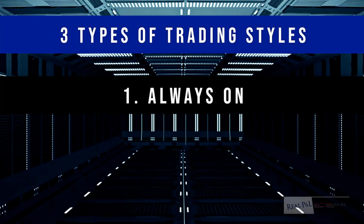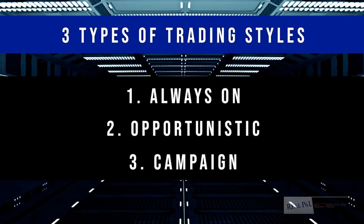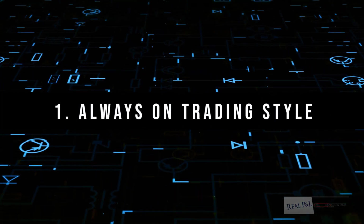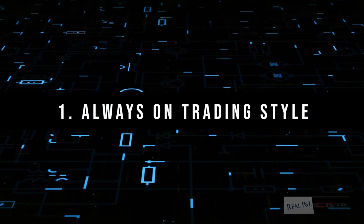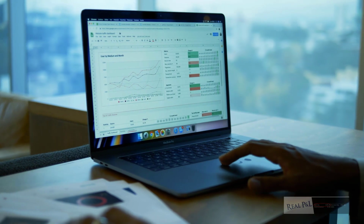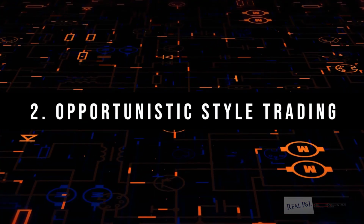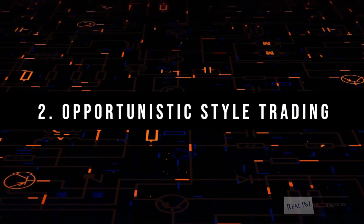Number one is always on, number two is opportunistic, and number three is a campaign style. And I'll be using an always on trade style in my backtest. And always on means that the position is always on, much like a long portfolio. With options, when a position closes, I will open a new position on the same day. The second type is an opportunistic style. And this is a variable trading system that puts trades on when there's an opportunity.